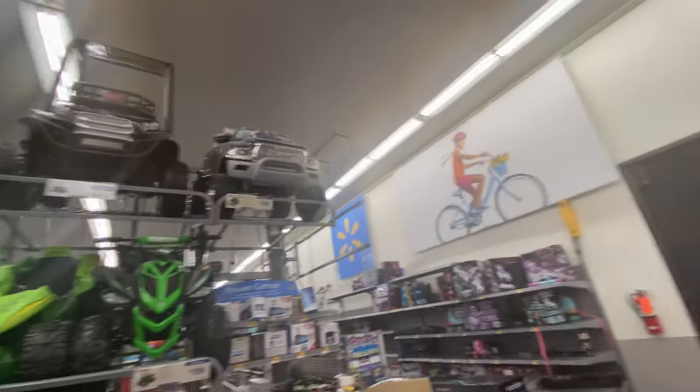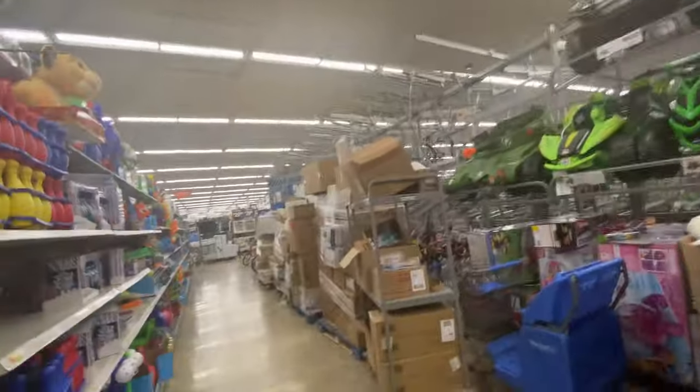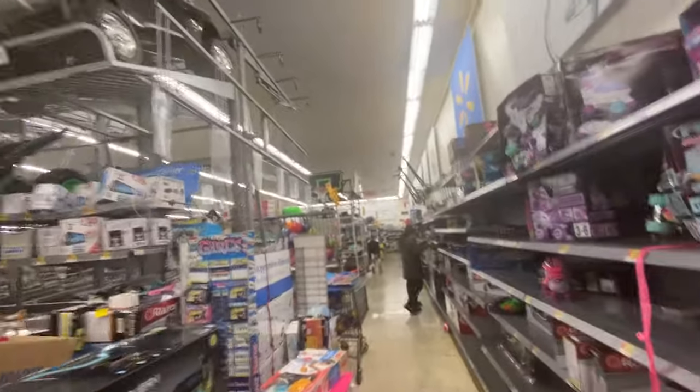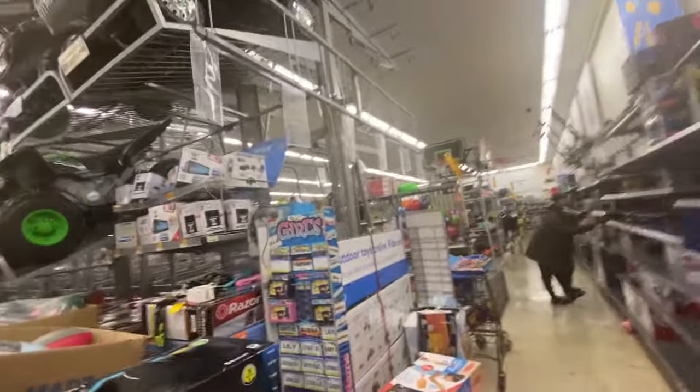This is the toy section, just to show you how crazy it looks back here during the toy section at Walmart. It's just throwing all the boxes back here and everything on April 10th, about 9 days before my birthday, I would say, on April 19th.